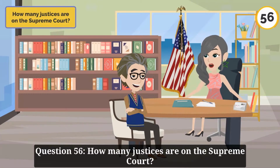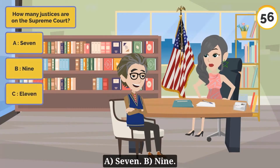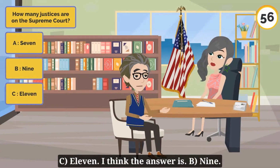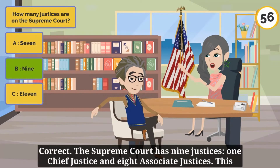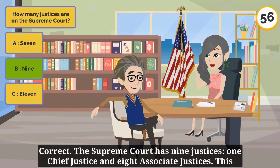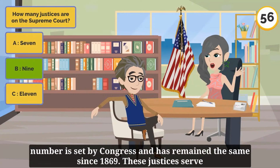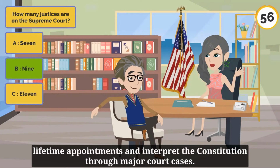Question 56. How many justices are on the Supreme Court? A. 7. B. 9. C. 11. I think the answer is B. 9. Correct. The Supreme Court has 9 justices, 1 Chief Justice, and 8 Associate Justices. This number is set by Congress and has remained the same since 1869. These justices serve lifetime appointments and interpret the Constitution through major court cases.